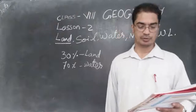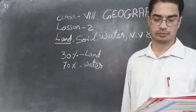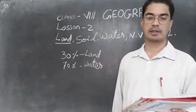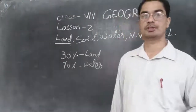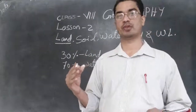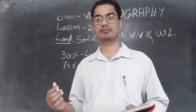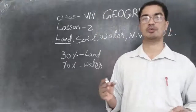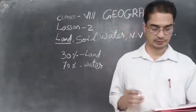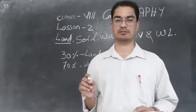And the uneven distribution of population in different parts of the world is due to varied characteristics of land and climate. So we see some places the population is very high, very thick. Some places population is very low. So what makes that difference? Why in some places is the population very high, and in some places very low? What could be the reason? The reason is the land and the climate.